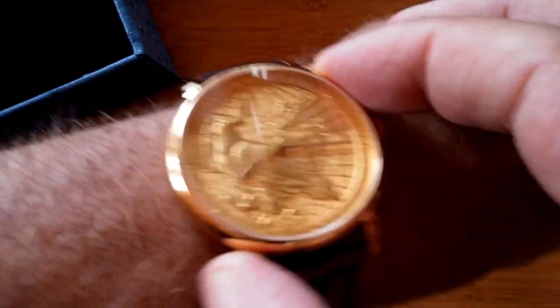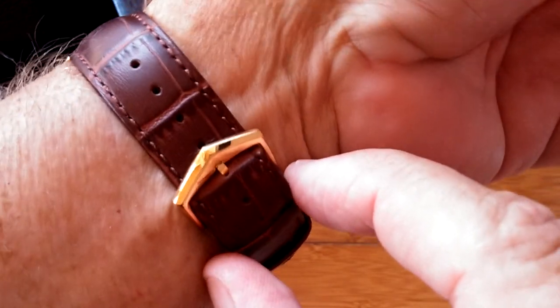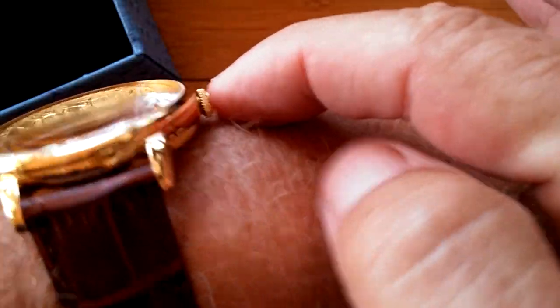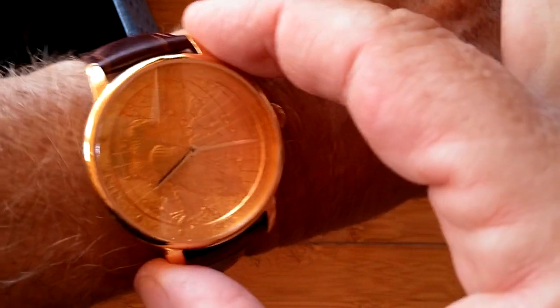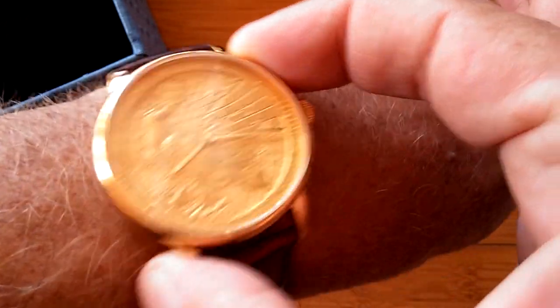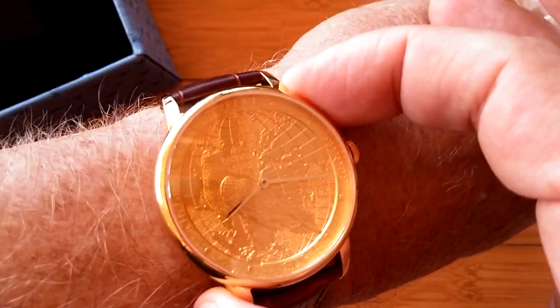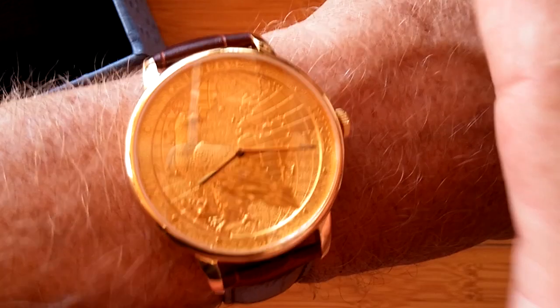Wow. This is really an exquisite watch. Nice, true leather band, integrated gold buckle to match. One knob on the side, pull it and twist it to set the time like a regular analog watch. Wow. Wow. Thank you guys. This is amazing. So if you're interested in this kind of a watch, it is definitely available.